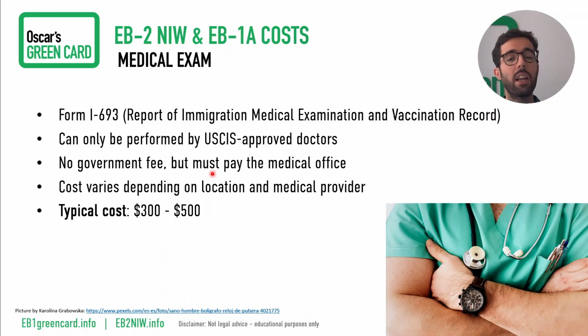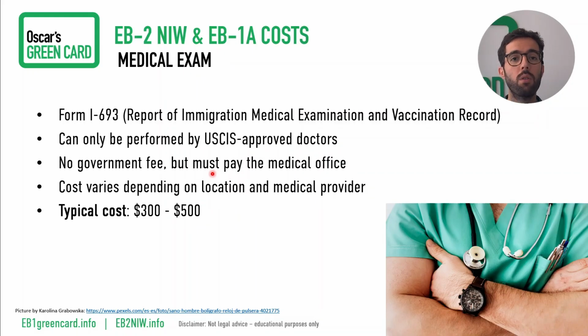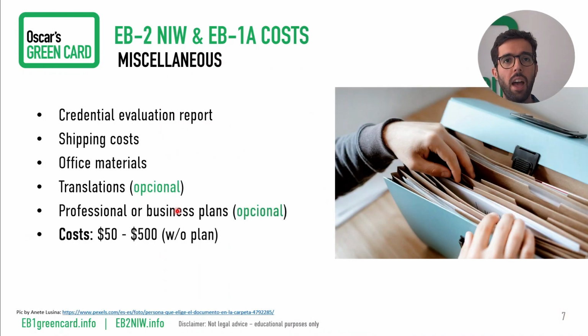And the cost will vary quite a bit depending on where you are and which doctor you choose. The typical cost ranges between $300 and $500. And then we have various costs that will slowly add up as well.